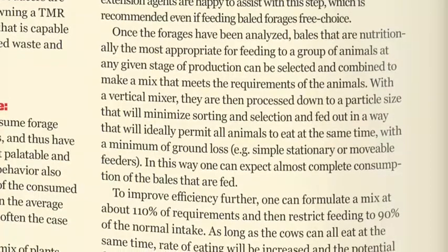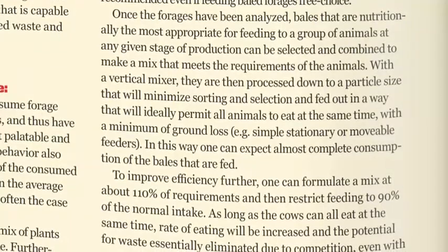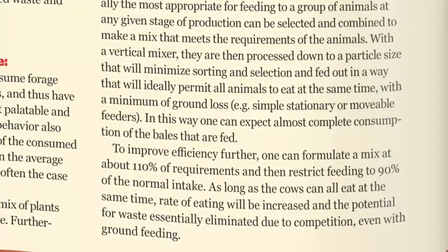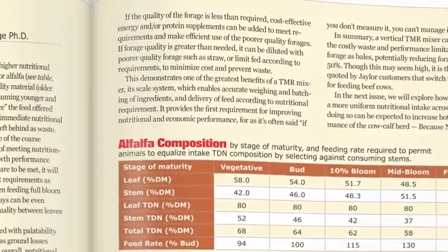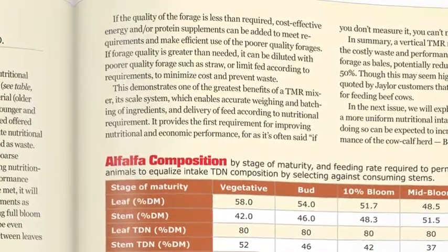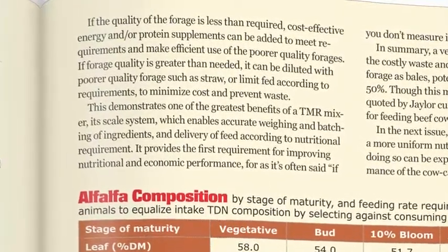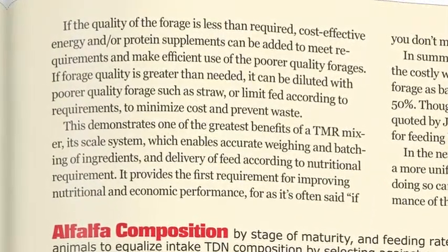To improve efficiency further, one could formulate a mix about 110% of the requirements and then restrict feeding to 90% of normal intake. As long as the cows can all eat at the same time, rate of eating will be increased and the potential for waste essentially eliminated due to competition, even with ground feeding. If the quality of the forage is less than required, cost-effective energy and/or protein supplements can be added to meet the requirements and make efficient use of poorer quality forages. If forage quality is greater than required, it can be diluted with poorer quality forage such as straw, or limit fed according to requirements to minimize cost and prevent waste.